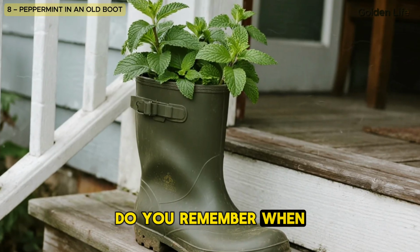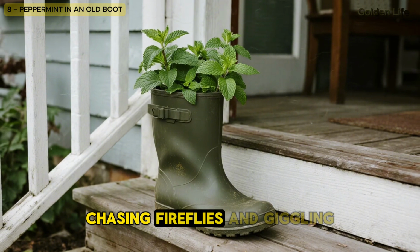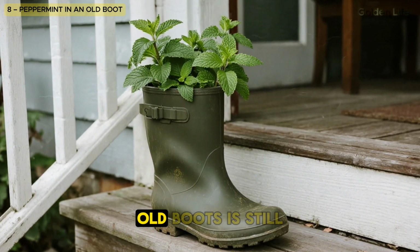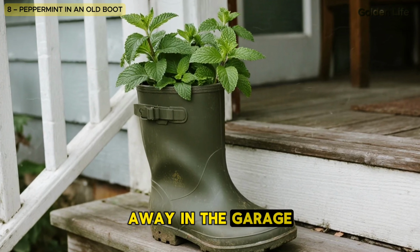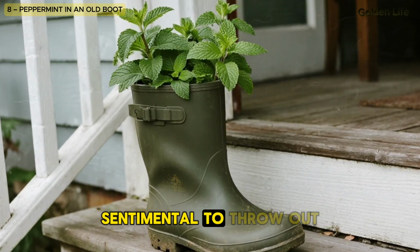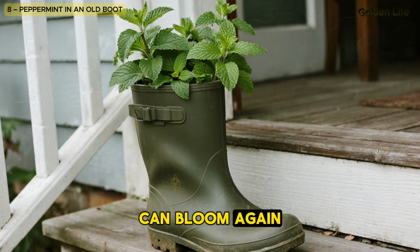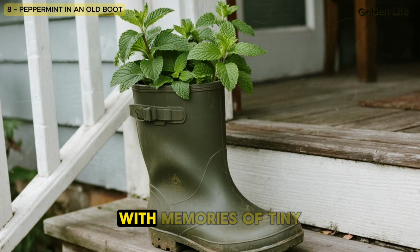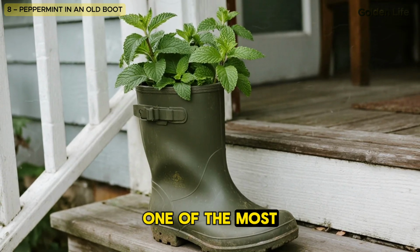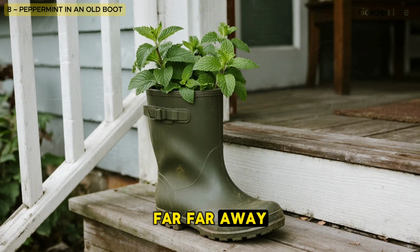Do you remember when little feet ran through the yard in muddy boots, chasing fireflies and giggling at the dusk? Maybe one of those old boots is still tucked away in the garage, scuffed, stained, and far too sentimental to throw out. That boot, dear friend, can bloom again. This time, filled not with memories of tiny toes, but with fresh peppermint, one of the most reliable plants for keeping mosquitoes far, far away.